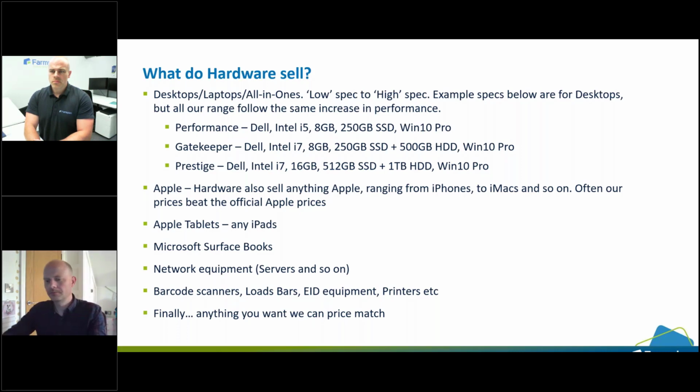One is the better spec computer, so faster at doing things, faster at running multiple applications, aka obviously Gatekeeper for the mapping, images, and all that. And going on a little bit higher, this is for people that really want a best of the best computer, which is going to last a long time.